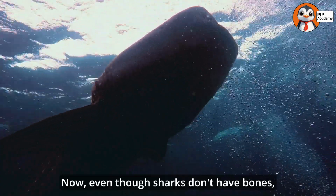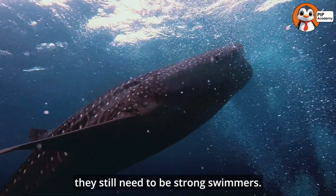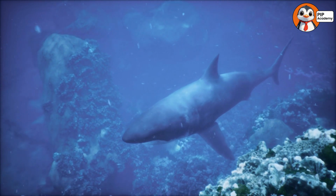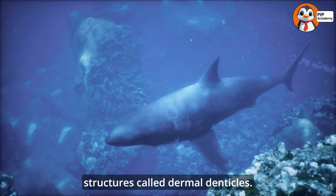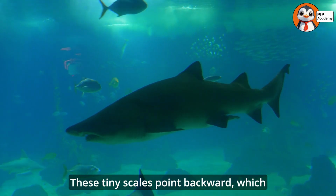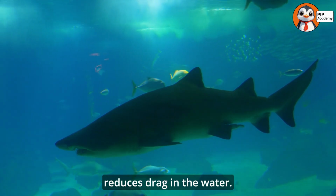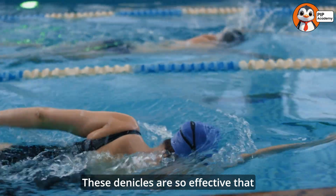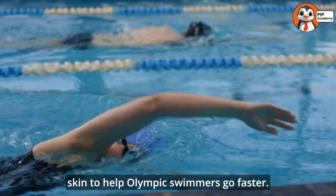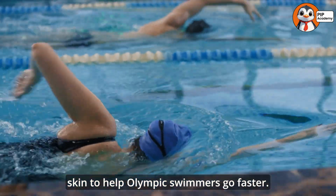Now, even though sharks don't have bones, they still need to be strong swimmers. The secret is in their special skin. Shark skin is covered in tiny tooth-like structures called dermal denticles. These tiny scales point backward, which reduces drag in the water. These denticles are so effective that scientists have created swimsuits inspired by shark skin to help Olympic swimmers go faster.